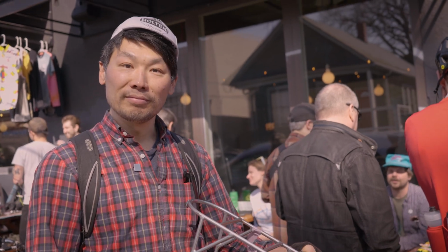How many bikes do you have? I have 8, and my wife has 2, and my daughter has 2. Where do you put all these bikes? We have a big shed that we put everything in. That's nice. So why do you have so many bikes? What do you do with them?